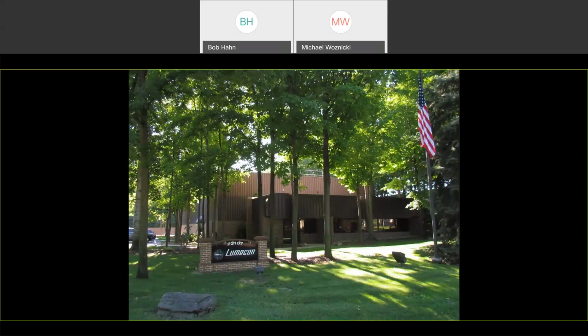We actually have 3 buildings here in the industrial park, but the building you're looking at right now is where we do all of our assembly and we have our inside sales. So we try to keep all of our personnel together. The other buildings we use for training and inventory.